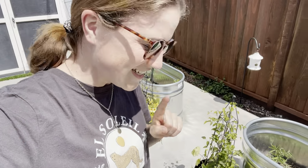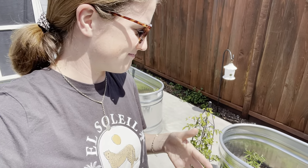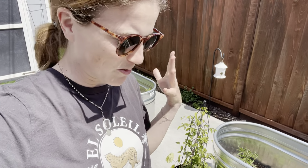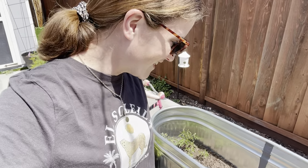All right, it is now Wednesday, just one day later, and the first signs of the cucumbers are finally showing. I'd almost given up hope, and it wasn't even as long as I thought it had been. I had to look back at when I planted them. It's been just over a week. So, well within the time frame that they should be sprouting. But they finally are starting to come up, so I'm so excited.